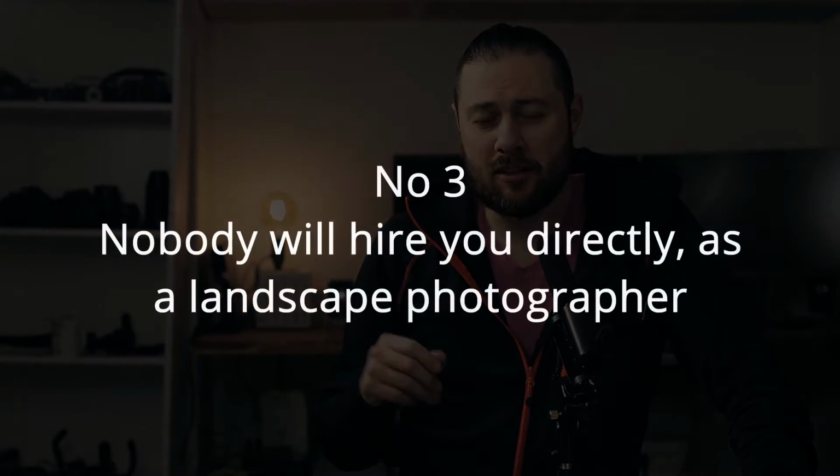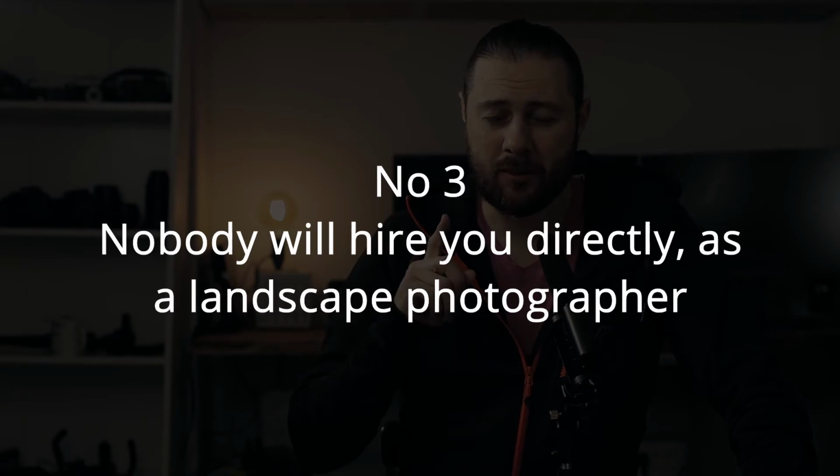If you're going to visit places that are worth photographing from a landscape photography point, they're not cheap places. It's not cheap to go to Norway, to Iceland, to Faroe Islands, to the Dolomites, to Tuscany. It's not cheap. The third thing they don't tell you is that nobody will hire you directly.